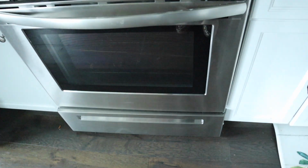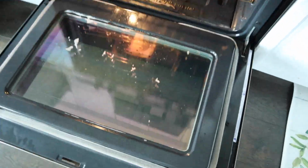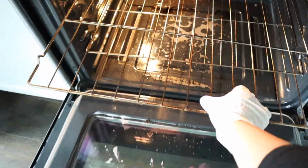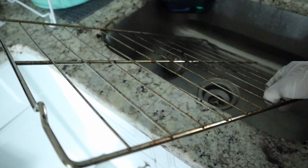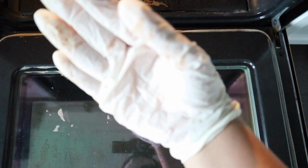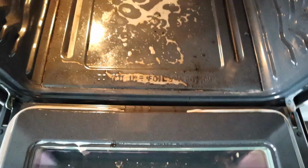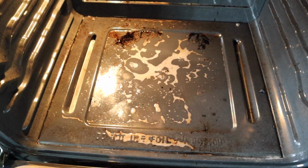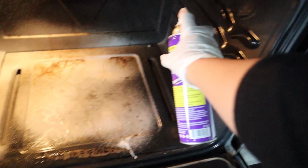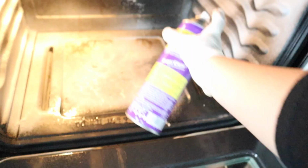After a couple minutes, I went in. It says to not let the product dry. So I went in and took the racks out so I could clean them first. And because I didn't want the product to dry, I just re-sprayed it again, and also to add a little bit more product in any spot that I might have missed. And this time I was prepared for all of the foam, which I wasn't the first time.